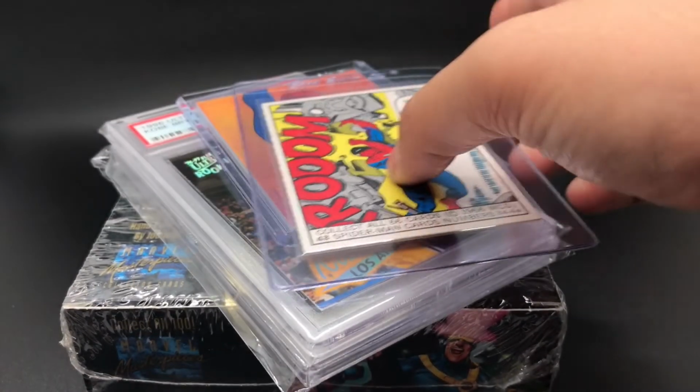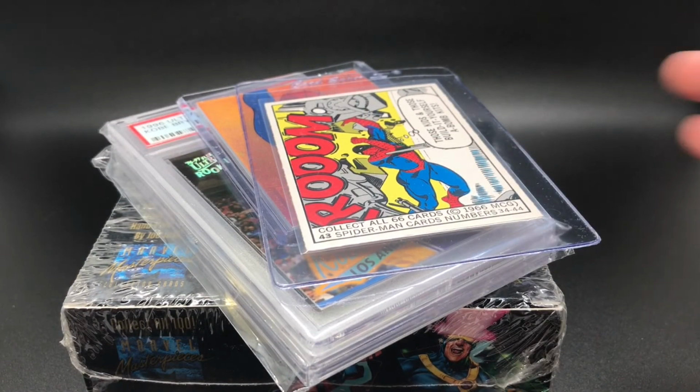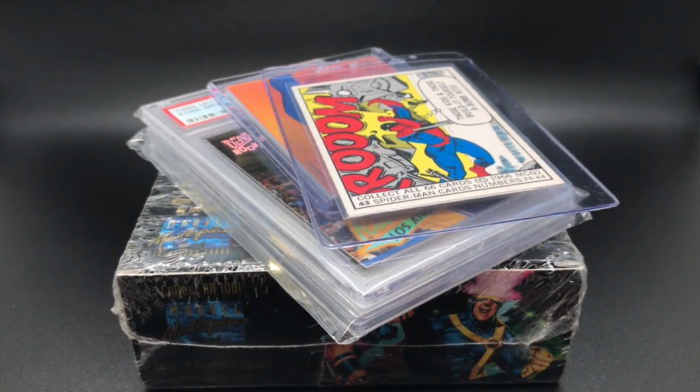So a little bit something different. I wanted to show you guys some of the cards that I picked up and also some of the cards that I've sold. I hope you guys found some value in this.